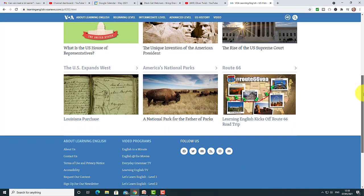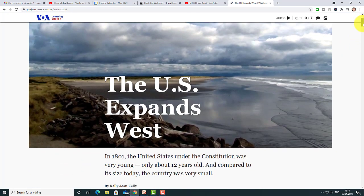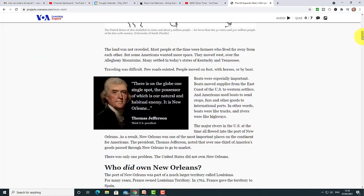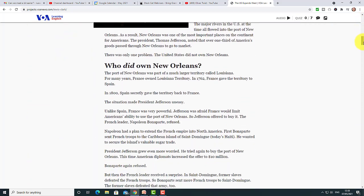I do kind of read books about it and listen to it, and I did like some of this material. Obviously, whether or not your students would like it would depend on their level. This material is very high level. But what you have here is a kind of history of what's called the purchase of Louisiana, when America extended.